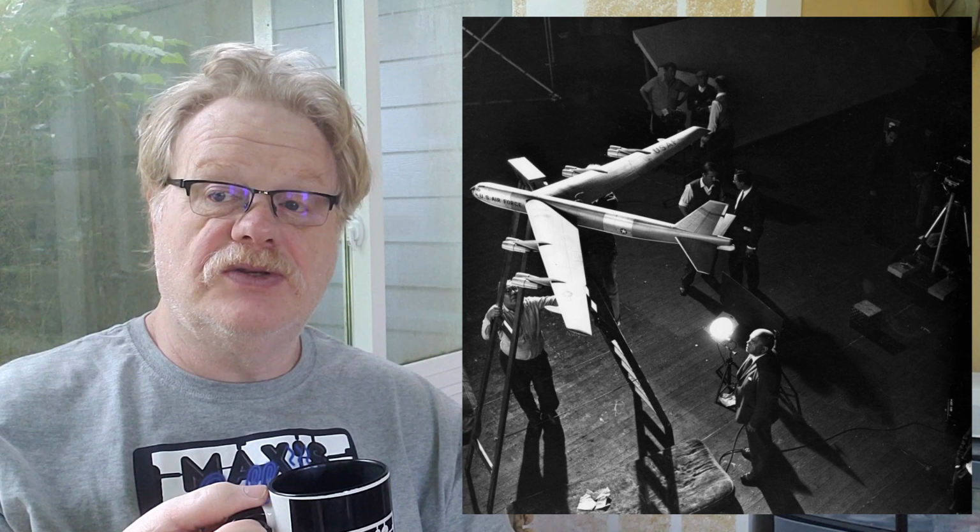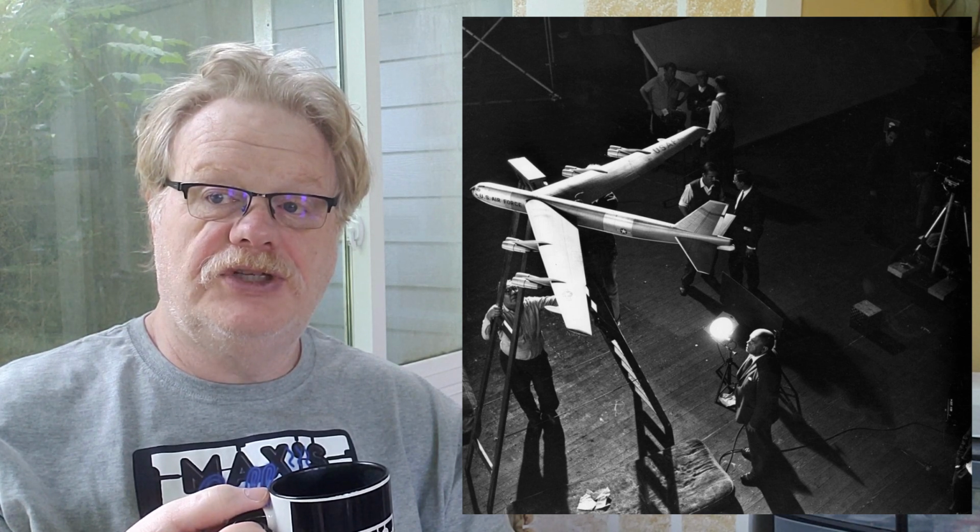By the way, you notice the shadow underneath the model is composited over as a B-17 shadow. And because it was a dark comedy, I thought it was something done as a gag. I didn't realize, no, they actually used a B-17 to go fly out there and get all that footage. I did not realize that they had done that until I read an article on it.